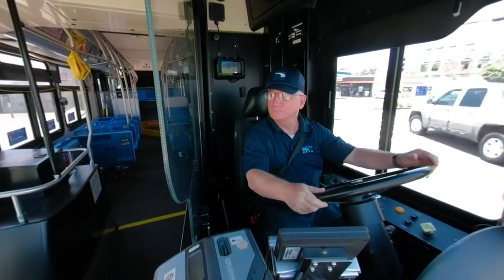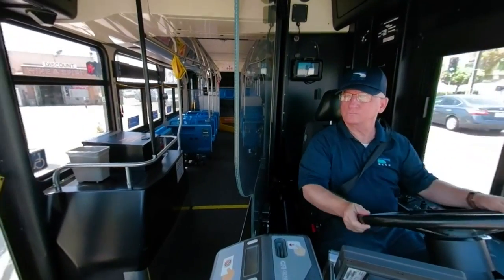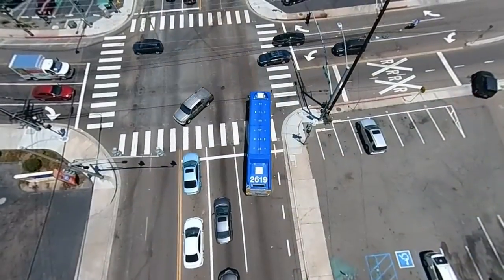Let's watch Russell maneuver the turn. Note, as he watched his right rearview mirror, keeping an eye on those poles on the corner.